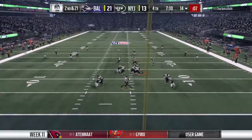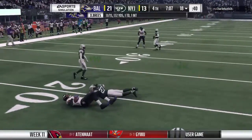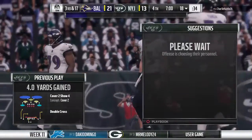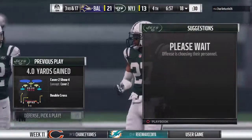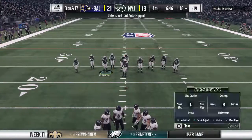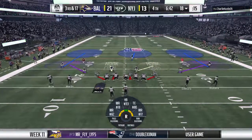Now Breeze throwing on second down. Complete to Gilmore over the middle. And he'll be a couple yards shy of the 20 at the 18. 4 yards on the completion, and it sets up a third down. The Ravens on third down. They've been okay, 2 for 3 thus far. This is 3rd and 17.